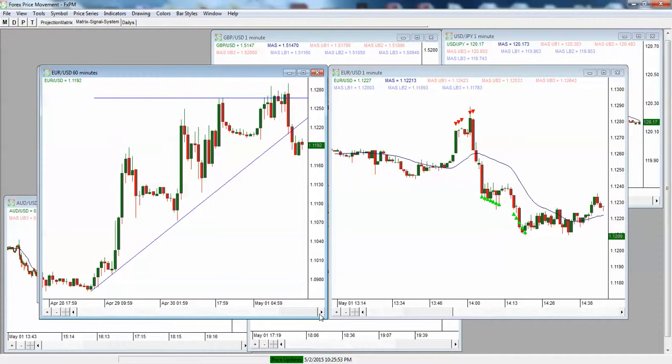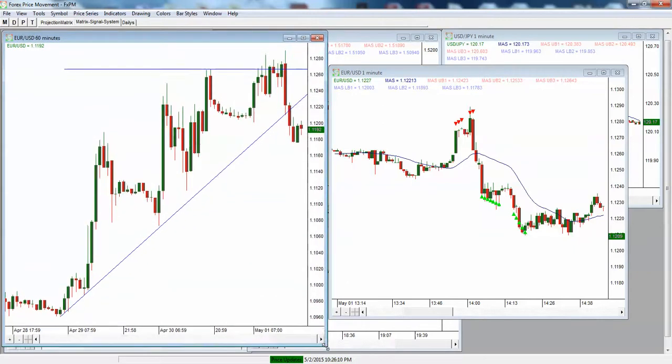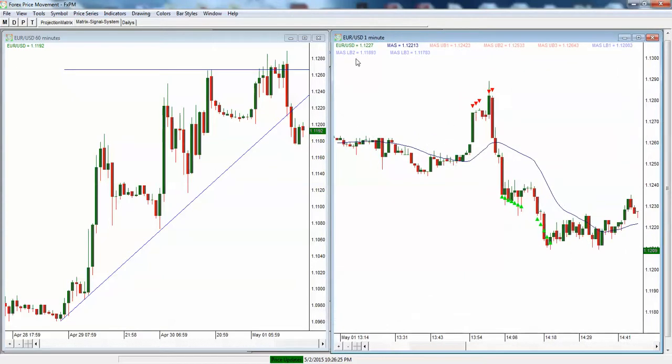So we have right now two charts in front of me. Just go ahead and focus on these two. As a matter of fact, I'll go ahead and expand them right now. Now this is euro dollar. On the left hand side we got the 60-minute, and then on the right we have the 1 minute.